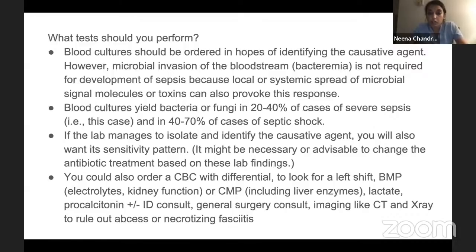A lactate is a marker of cellular level hypoperfusion, meaning, as you guys know as pre-meds, when you're reading about glycolysis and the Krebs cycle, when you need energy for your cells, it goes through the Krebs cycle, and you hope to get out ATP. But if it's anaerobic, there won't be much ATP being produced. Instead, it will be diverted to making lactate. And this happens in sepsis and severe septic shock, because there's just not much aerobic glycolysis going on.